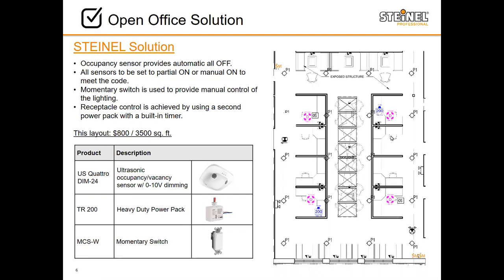So what you can see is, in the area closest to the windows, you can have the DIM24 performing daylight harvesting functions because each of our sensors, the entire Control Pro line, has a photo cell in it. That sensor right there is ultrasonic for occupancy and vacancy. It's got 0 to 10 volt dimming, and it's also got a photo cell. So we're able to check off most of the requirements for this particular space just using ceiling mount sensors.